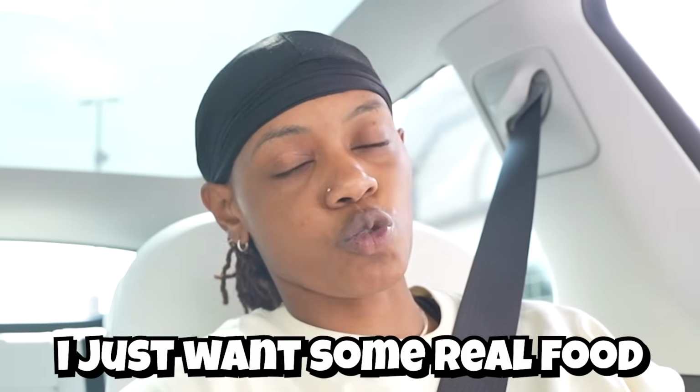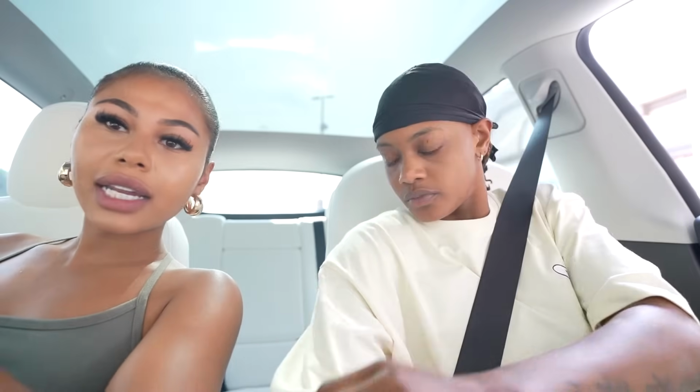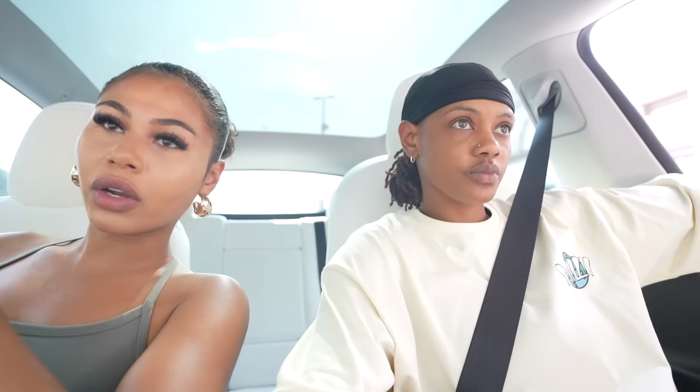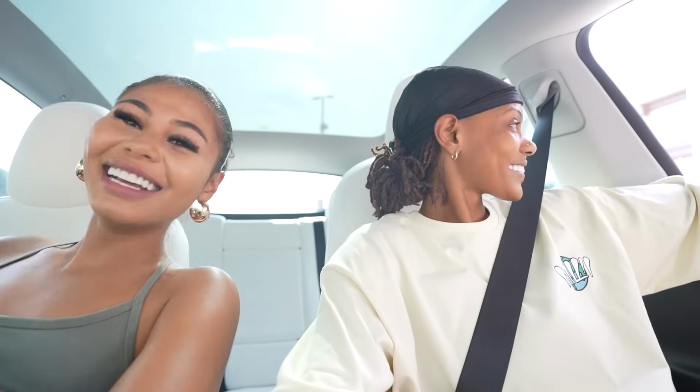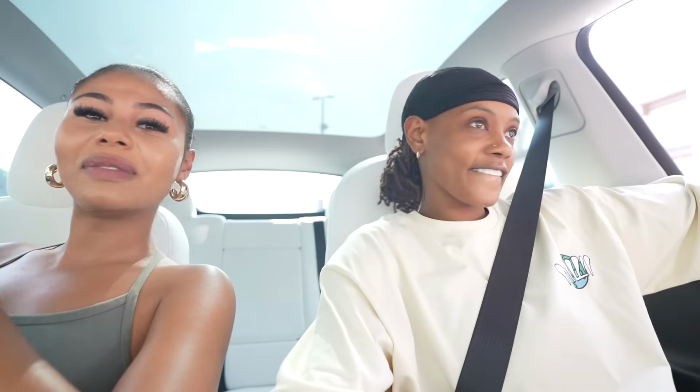Right before we cut the camera on, baby was like, I just want some real food. I like this though, because we're always trying to do better with our eating. Trying to eat clean, trying to go to the gym, working out and whatever else. So we are trying to do better. But some days you just want to indulge, you know? I have those days quite often. Okay, let's see what we're gonna get.